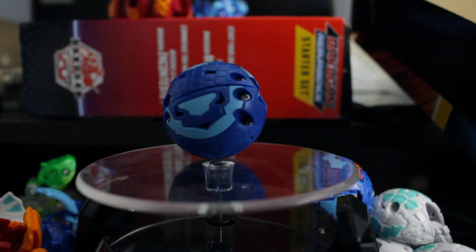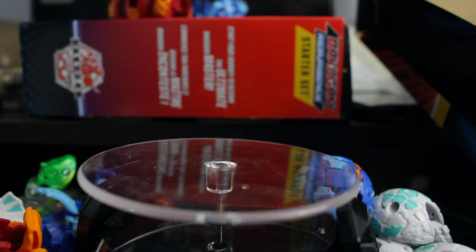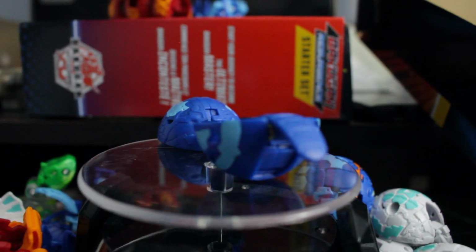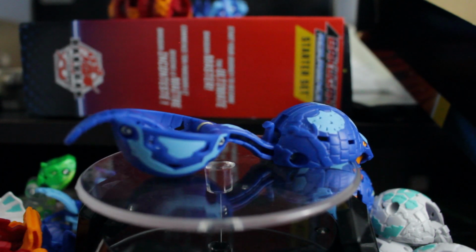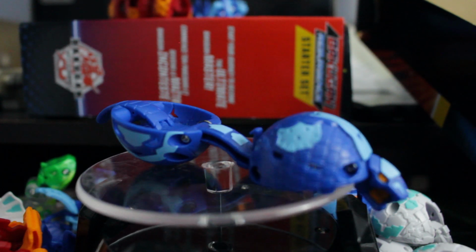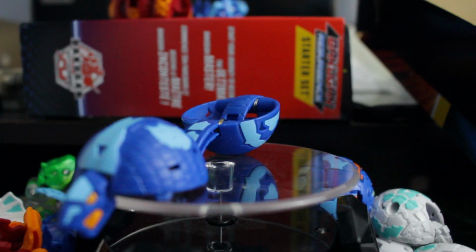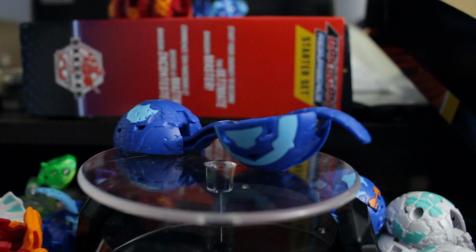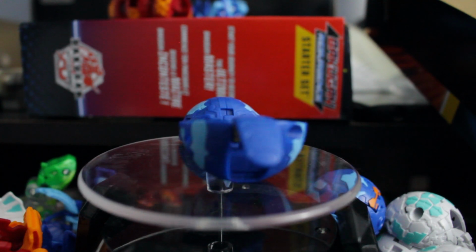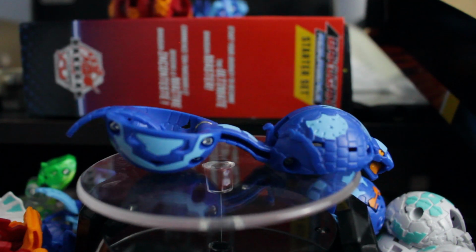But enough about that. Aquos Fangzor, I have 2 copies of him because I got one from the starter deck and I got one from the battle pack. Honestly, must-have Bakugan because he is great for a Fire Fist deck or pretty much any deck that needs a generic Aquos Bakugan. If you're playing a deck that doesn't really care about cores, then this guy is a good option because his evolution, 4 cost, 1000 B power, pretty average stats. However, his evolution lets you draw, I think it was 3 cards, which is a lot of cards to draw for 4 energy. Whoops.